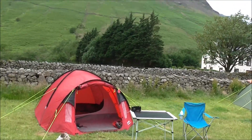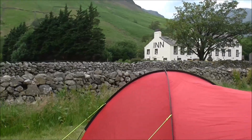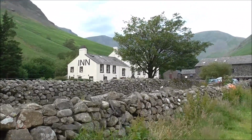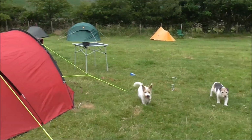Welcome to Wasdale Head Inn campsite, right at the bottom of Wasdale Head. And there's the Wasdale Head Inn, and I'm on my own today. I'm doing a couple of days camping. Got the pooches.